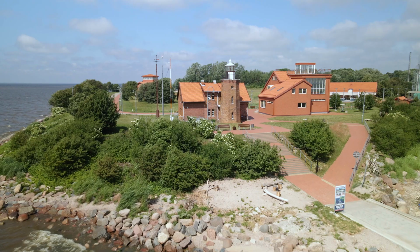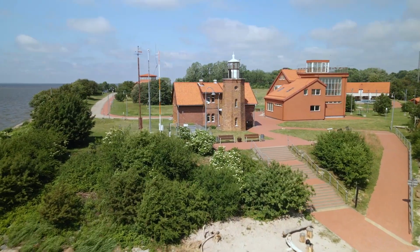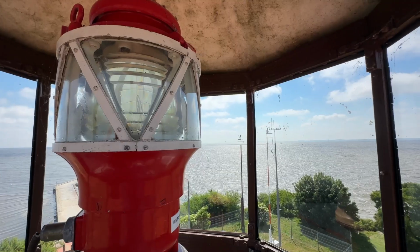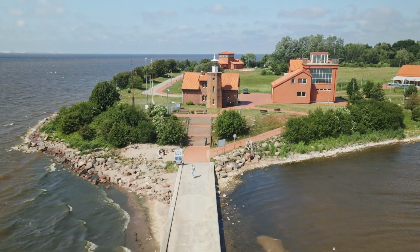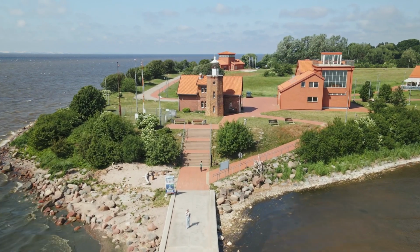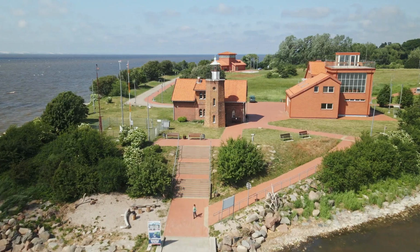Ventės Cape also has this small lighthouse built in 1863, which is open freely for visitors. The ornithological station also offers educational exhibits, and sometimes there are guided birdwatching tours.